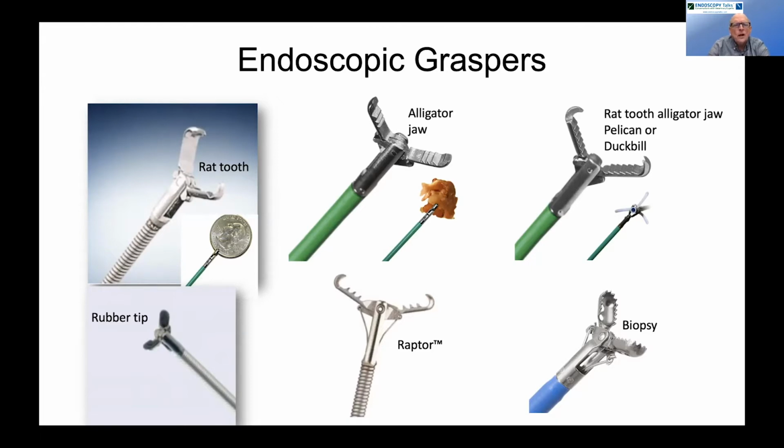Up at the far left are the rat tooth graspers. They have a very good grasping at the very end of the forceps. And this is pretty much universal, good for getting coins, getting a hold of small foreign bodies and so forth. There are other iterations of these graspers. Here's one that's called an alligator jaw type grasper. Not one of my choices. I like the rat tooth end.